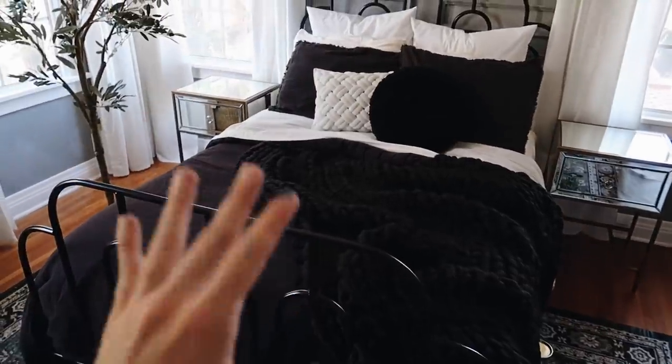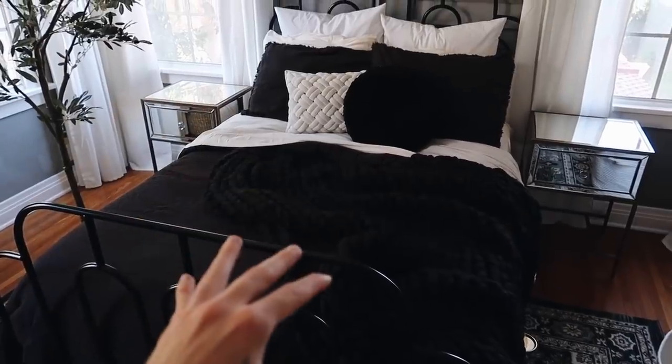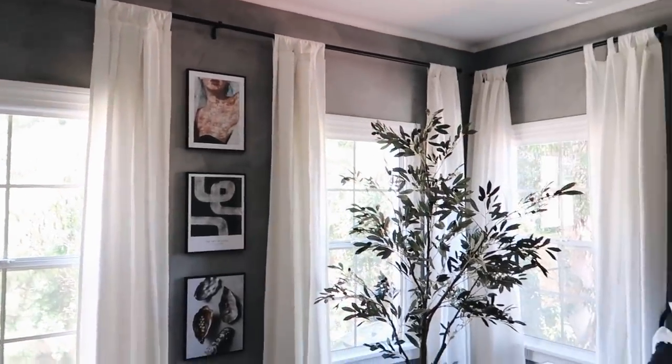The thing I loved about this dark bedding is that we have the mid-tone on the wall. We're trying to achieve a moody look in here, so the dark bedding is a really, really dark contrast. We have the mid-tone gray on the wall. We have the white curtains, which bring in a little bit of brightness, but they're all around the room. I know it's a little bit challenging to see them right now, but those are the curtains, of course.